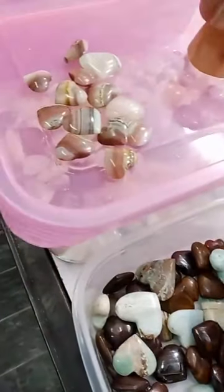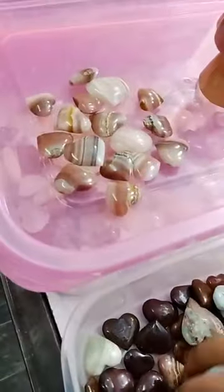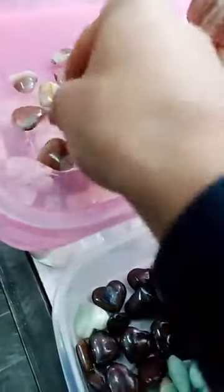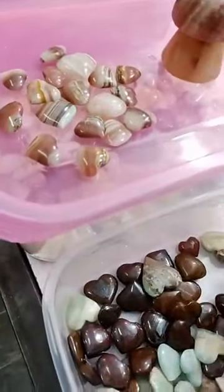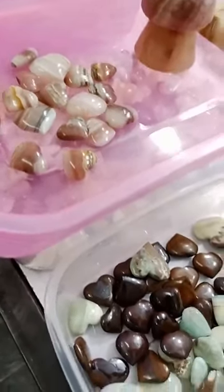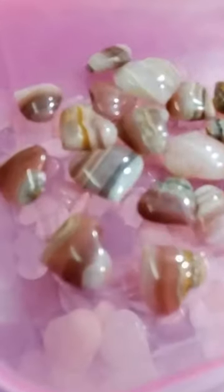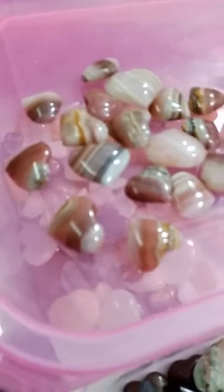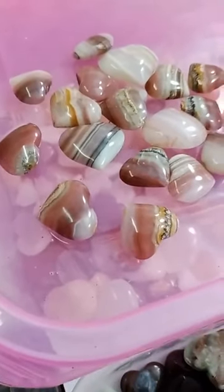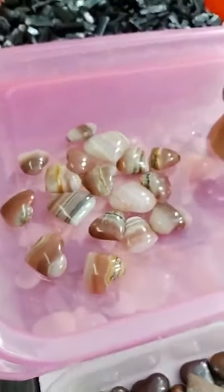So $1 for each one, okay? Just $1 for each one. These are very much beautiful. Mini hearts. These are all mini hearts. These are all mini hearts, $1 for each one, but very much beautiful. They are so gorgeous. Thank you.